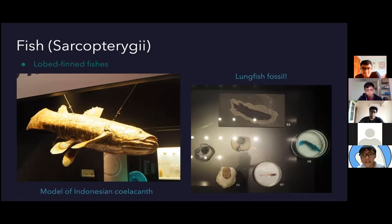So lungfishes, as the name suggests, actually have lungs, which allow for gaseous exchange. And the coelacanths are quite interesting because they were a group that scientists predicted to exist, but they were thought to have been extinct very long ago, like 65 million years ago. But only recently, in 2008, scientists found living species of these in the waters near Indonesia.